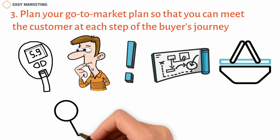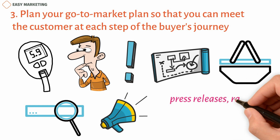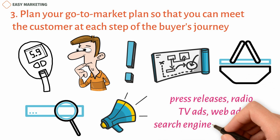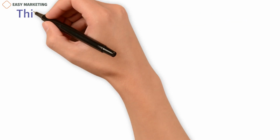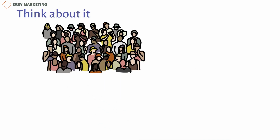Most of the time, the steps of the buyer's trip are: people find out about your gadget by searching for it online or seeing ads for it. This part of the journey includes things like press releases, radio and TV ads, web ads, and search engine optimization. Think about it. Your audience knows what the problem is and knows that you have a solution that might help.